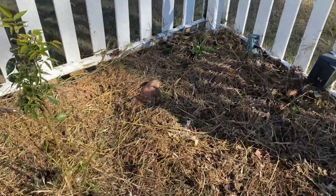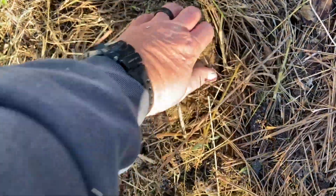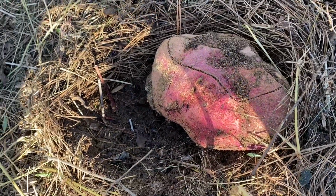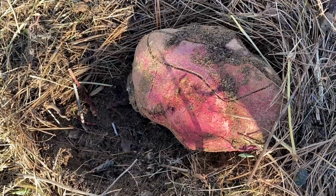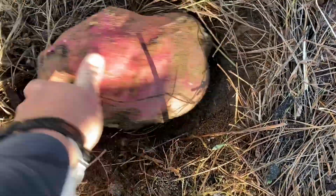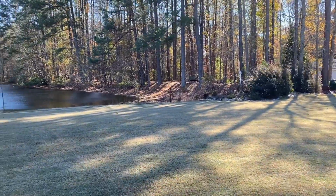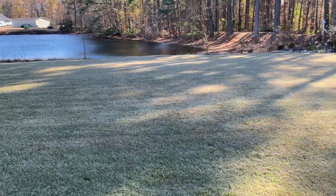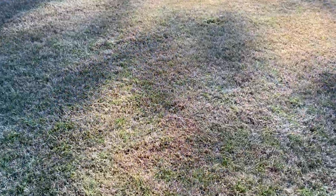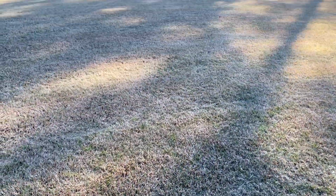Oh, this is kind of interesting for whatever it's worth. I cleared out the sweet potato vines from back here. And it grew a massive faux sweet potato. Thing's about the size of a football. And then all this Bermuda back here is more or less dormant in the backyard. Still got a little bit of green going on. It won't be long for all that's faded out and checked out.